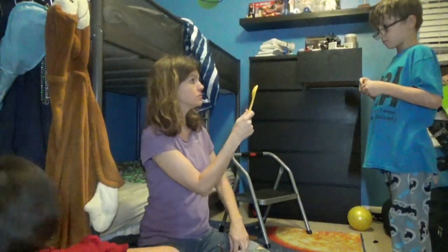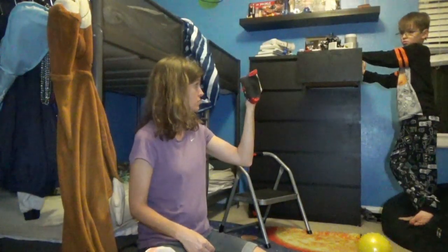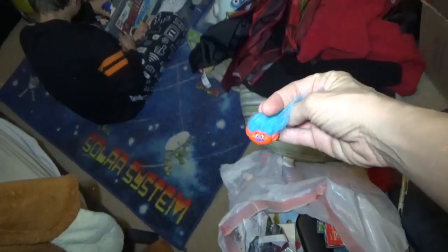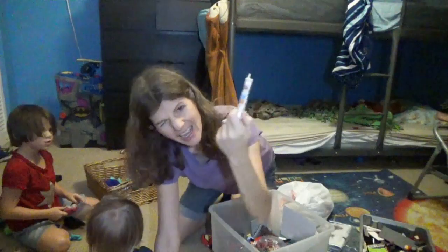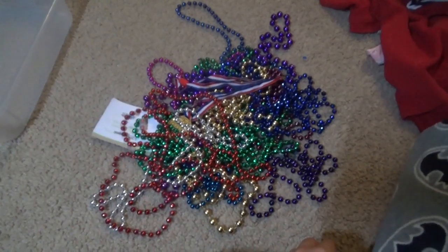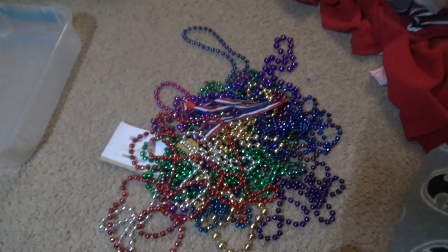A spoon, a sock. It's broken. Found old Band-Aids. I just found a troll head. And a syringe. That is my hat with my crazy sunglasses. Give me an amen if you have like 1,000 of these too.